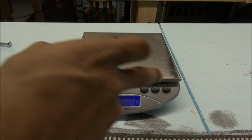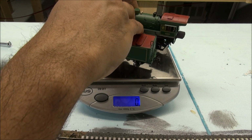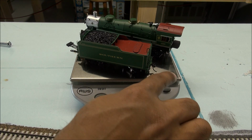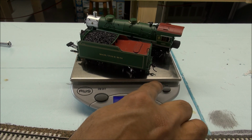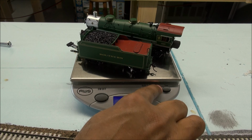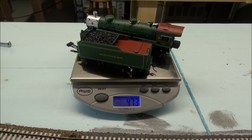So I've got the scale here. I've got it tared out at 0 grams. We've removed the tender from the locomotive so we can fit it all on the scale. We have 473 grams, 16.7 ounces. That's 1 pound, 0.7 ounces, or 0.473 kilograms. So it's really good weight at over a pound in this small locomotive. That probably explains why the pulling power was so good, and it's really impressive that they could cram so much weight in this small locomotive.